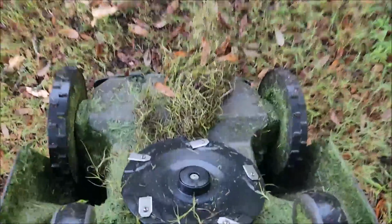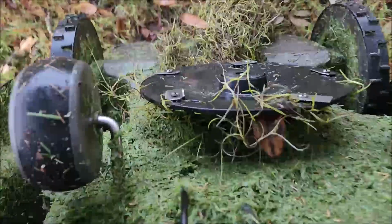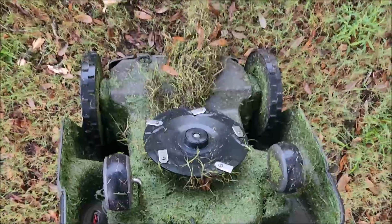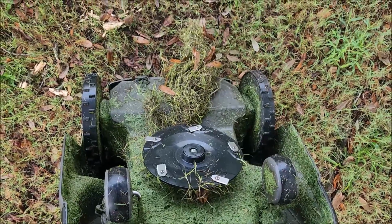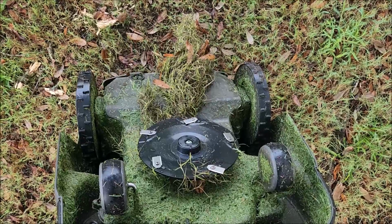Oh, well. Anyway, there's some Spanish moss. Must have fell out of the tree, got wrapped all around the cutting disc. That happens once in a while too. We have a crew that comes out here once a week or more often if we have storms that cleans this stuff up, but can't get everything. Get him cleaned out and send him back on his way.